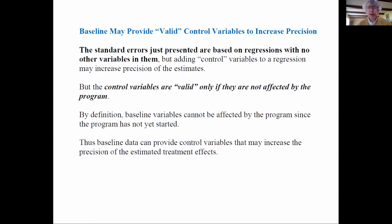But depending on the situation, by adding some other variables to this regression, you can increase the precision, okay? Now, some variables you could measure at endline, like the age of people, that's not going to be changed by the program. But other ones could be changed by the program, in which case you really can't use them to increase precision. But if you measure them at baseline before the program starts, then they're completely valid to put in the regression. And so it gives you some more control variables, which may increase the precision of the estimation. So collecting baseline data may give you some better control variables to use.